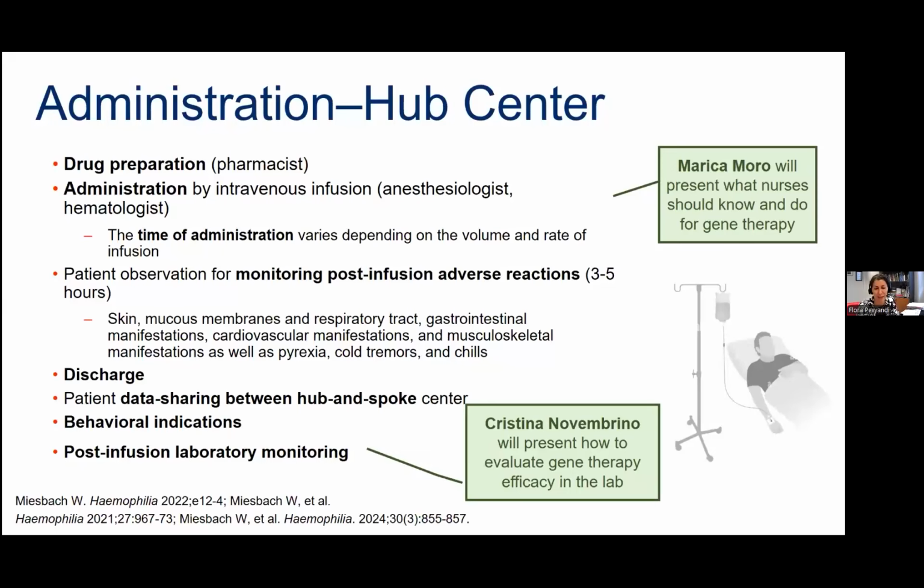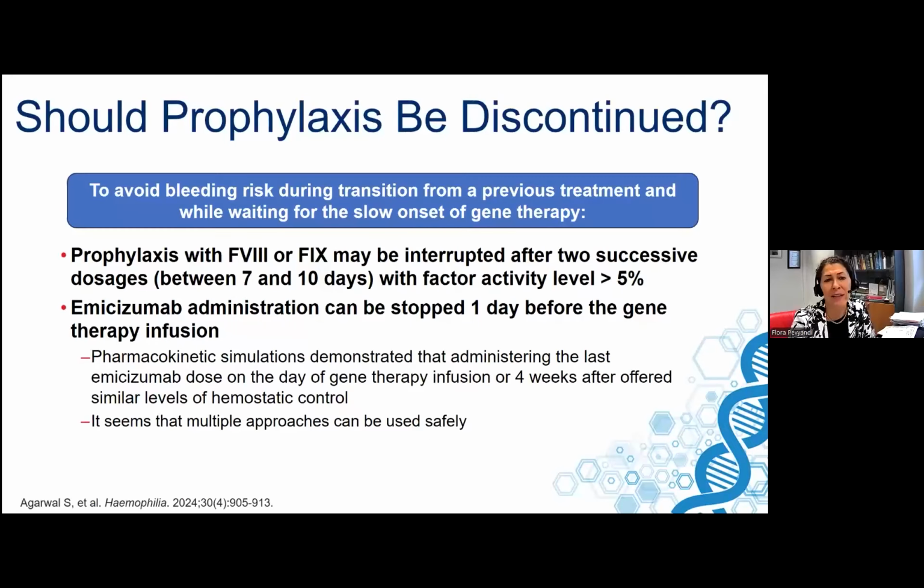Christina will explain why the lab role is important during the gene therapy and how you have to be prepared for that. And you remember there was a question on how we have to behave for the prophylaxis, when it has to be discontinued. I think that needs stratification in the future. But what we do in Milan, we want to make sure that the level of transgene expression is at least 5% to 10%. And if it's emicizumab treatment, again, you need to have a good lab that is evaluating until when there is the drug in the circulation and when the expression of factor 8 and 9 is starting. So all these points are very, very important.